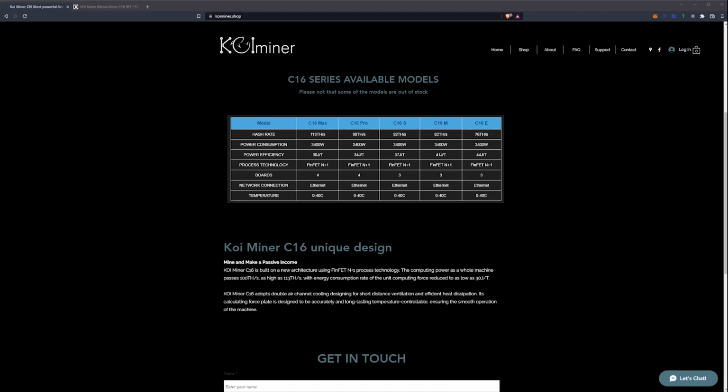which we'll be talking about here when we review the C16 Pro, which is going to be the step-down model at 98 terahash a second with 3,400 watts. It says 34 joules per terahash. And then once again, same process technology, same amount of boards, same network connection, and same temperature. The C16S, which is a step down from that, is 92 terahash a second at the same power consumption, which will result in the 37 joules per terahash. And that is only going to have 3 boards in them.